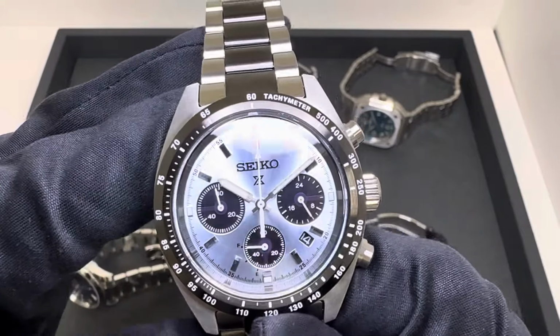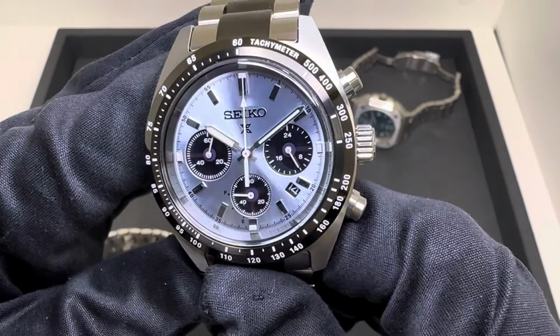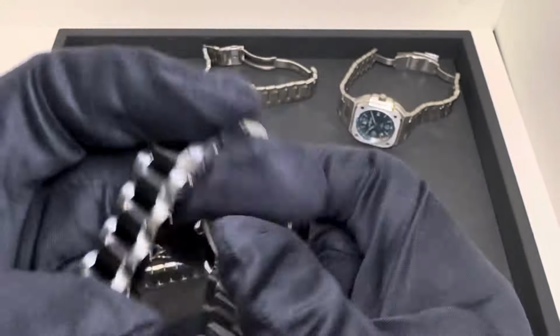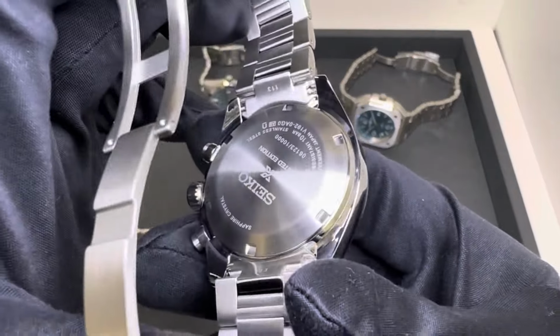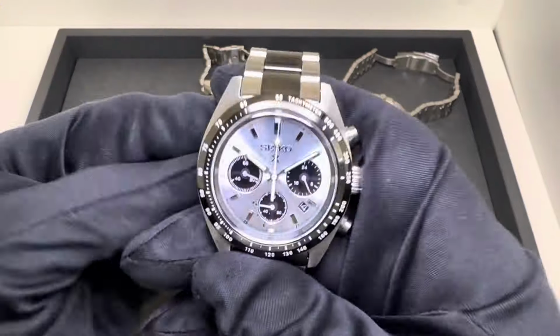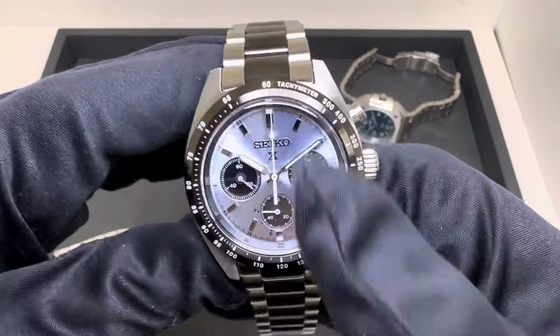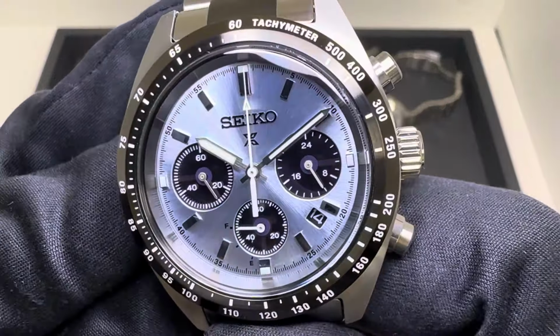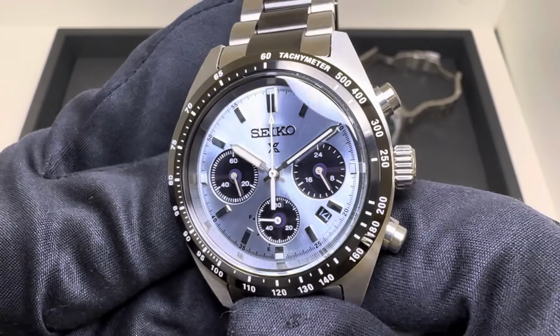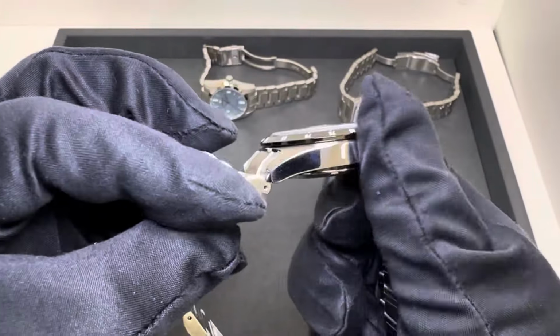So first up, the Seiko Speedtimer Solar. This is the SSC 909. Actually a limited edition, but I believe there's 8,000 of these, give or take. So not extremely limited. Let me see if I can find it on the case back for you in case you're wondering. Actually 10,000. So again, 10,000 limited edition, not that limited. But wanted to start off with the lowest price point. So $700 if you love the kind of light blue, baby blue, sky blue dial. You can get into that at a relatively affordable price point here. Again, $700 on this model.